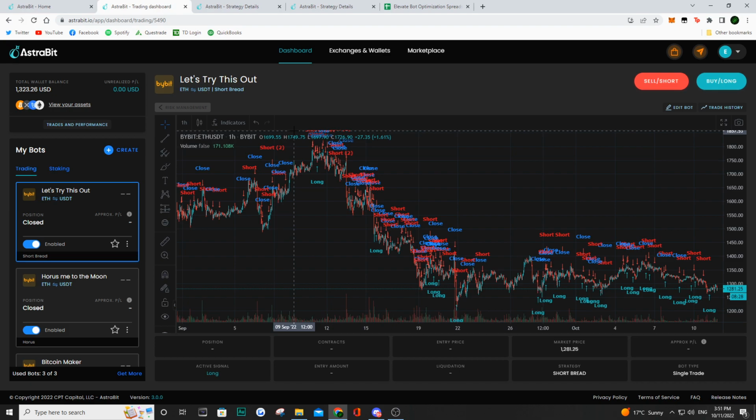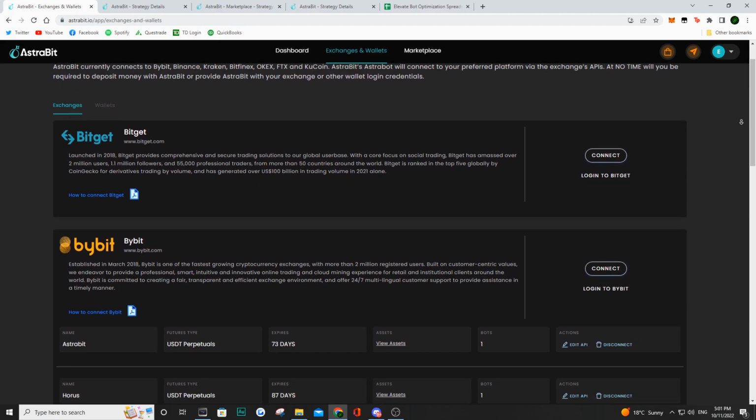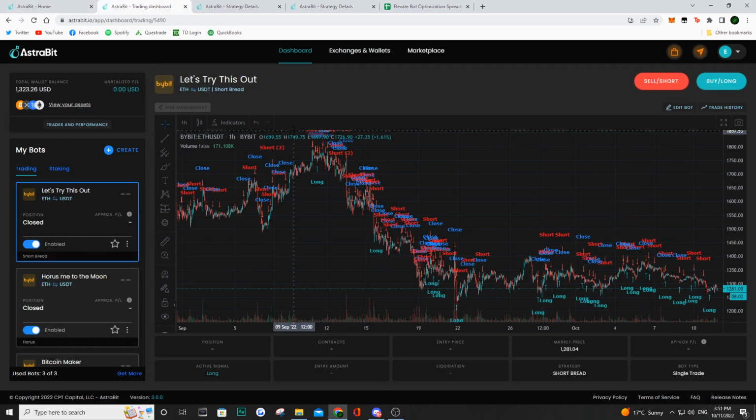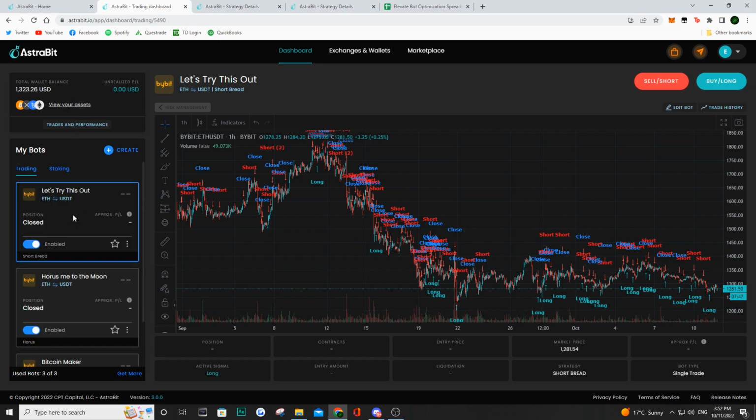Now, if we just take a look at my Astrobit dashboard, the cool thing about Astrobit, in my opinion, is that it's not like your traditional DeFi play. The way it works in a nutshell is you link one of your exchanges to Astrobit via an API. And once that is done, basically the bot is going to trade on your exchange for you. So as you can see, I have about $1,300 in my exchange on Bybit. And now what's happening here is I had 3 bots and these bots have a certain allocation of that 1,300. And depending on the bot's strategy, it is going to open or close positions for me.